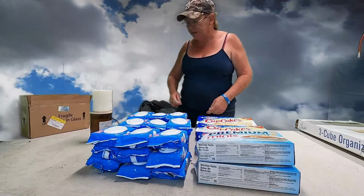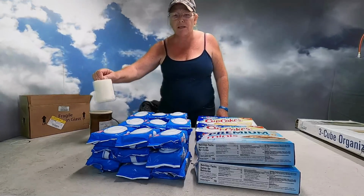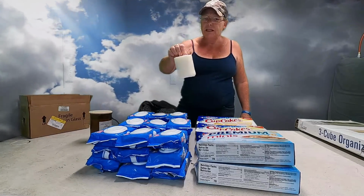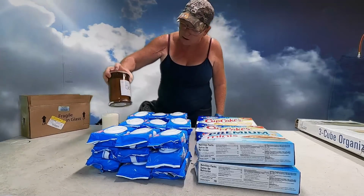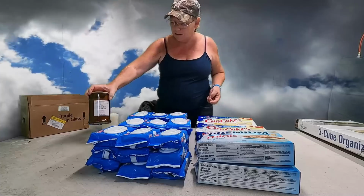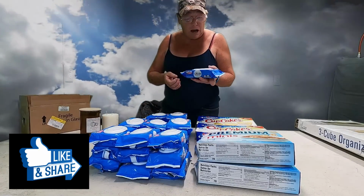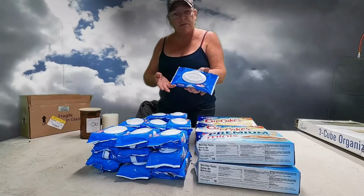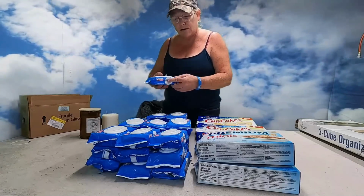Hello there. We got some goodies today. This is what they call a soy land candle. It has no scent to it. And this other one I thought, well, cool, it's not broken, but on the bottom, it's broken. It's a pumpkin spice. I don't know why they would throw something like this out. I guess Chris is going to have to check on the recall.